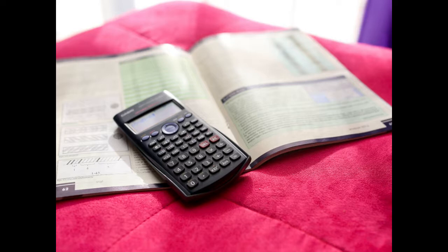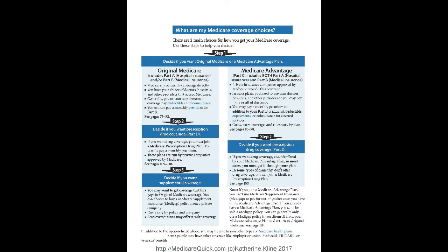Now that we've discussed what your potential costs can be, let's take a look at how you can limit some of those liabilities that you have with Original Medicare by itself. Let's take a look at the chart. On the left, it shows the first way. You keep Original Medicare, Part A and Part B.